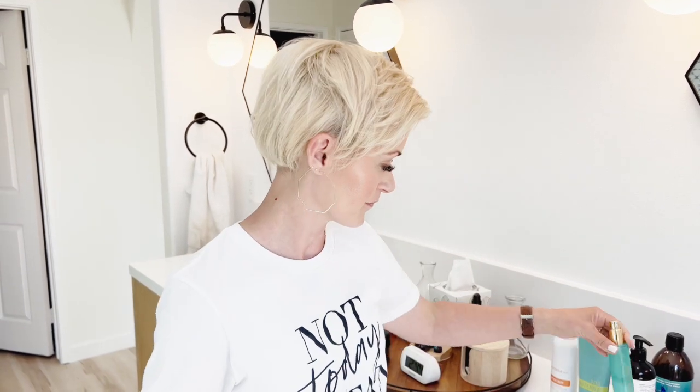Another favorite, again, this is out of order, but it's doTERRA's Veráge Toner. You just spray it on your face. And so the toner is going to soak into your skin. Again, it's all about hydration. When our skin is plumped, then we don't see those lines as much. We don't see those wrinkles as much. And so I start out with the Veráge toner and then layer everything on top of it.